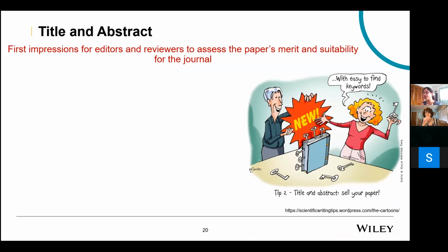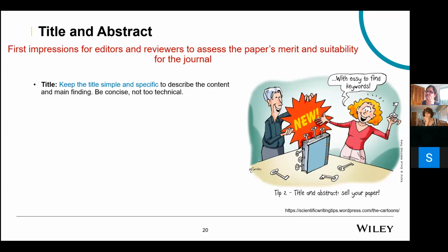And now you know what is that one single message, what are the key findings, what is that X factor, the selling point in your study. That is what the title and abstract should capture. No matter how complex or convoluted your study is, your title has to be simple and specific. That one take-home message you want to give to the editor and the reviewers, that should be your title.